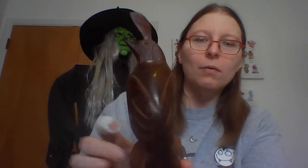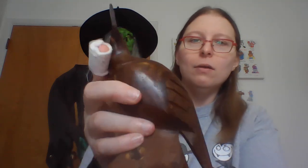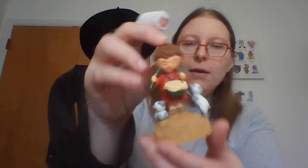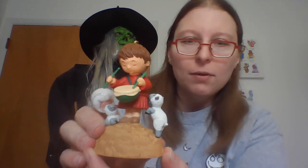And I got this wooden quail, which I believe is made of ironwood. Those sell well, once I polish it up and take a nice picture in the sunlight. So far, bird theme right there. This one's got sheep on it. It's a little ornament of a drummer boy, and it looks like it probably plays. It's a Hallmark from 2010. Needs new batteries, but I thought that was cute.